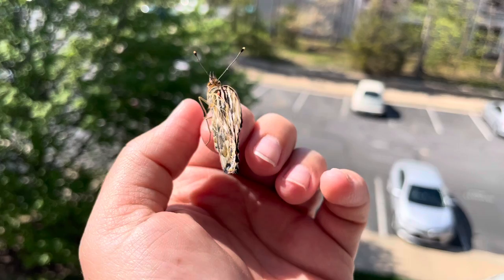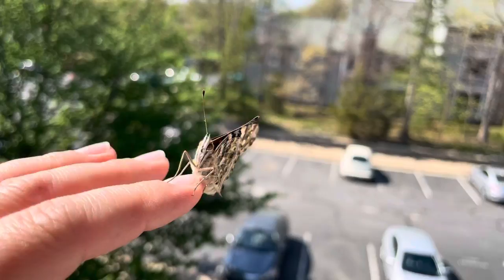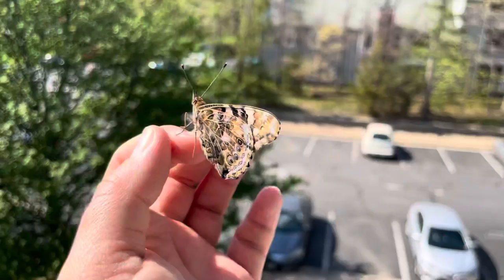He is waiting for the perfect moment, and flapping his wings. Just watch closely. He's gonna fly away.